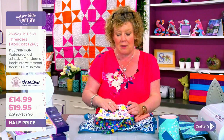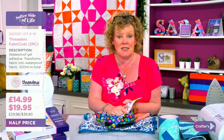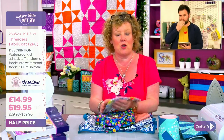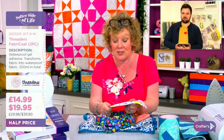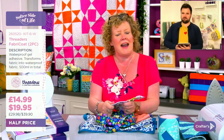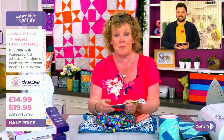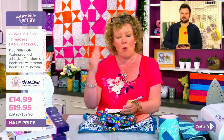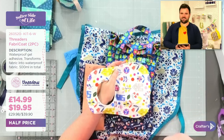And it's truly fabulous. Now, fabric coat, actually, I'm proud and privileged to say, was my idea. A manufacturer who makes fabric coat, we were just chatting one day at a show, and I said, I was loving working with oil cloths, but the thing is, I can't get nice patterned oil cloths. I want to use my beautiful fabrics I've got at home, and I want that to be waterproof. Wouldn't it be amazing if there was something we could put on fabric to make that happen? Their chemists went off and made this, and oh my word, it fulfilled every single one of my dreams and more. It truly is amazing.